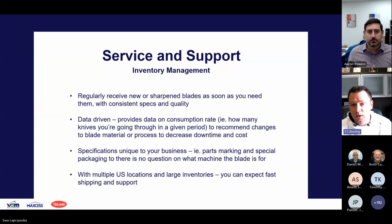Second key point is we all love data in this world. If you're utilizing Valley Grinding and Maxcess, we have a lot of data. If you're already a customer of ours, we have 10 years of data, how many new knives you're running and how many regrinds you're doing. And we know that for every asset you have in your facility. So please just ask us. We can give you that information.